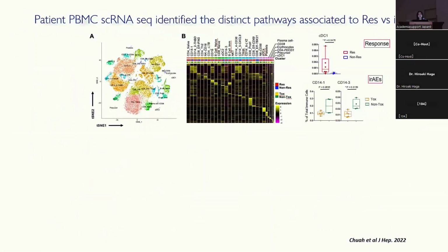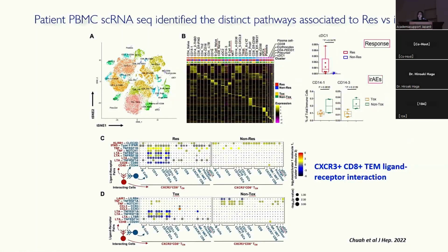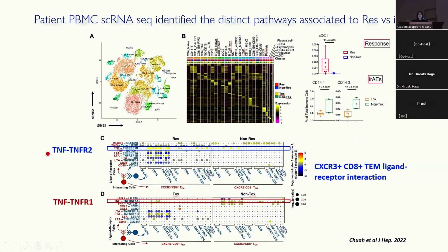And since I also mentioned that we want to uncouple the effect of response to IRAE, we found that the antigen presenting cell associated to response is actually the CDC1 subset, a dendritic cell. Whereas the one associated to toxicity is CD14 myeloid cell. Therefore, they are not the same kind of cell. That leaves us with only one type of T cell that is common between these two effects. These are the CXCR3 positive CD8 T cell, and we analyzed the receptor and ligand signaling pathway. We found that TNF receptor 2 is associated to response, but TNF receptor 1 is associated to toxicity.